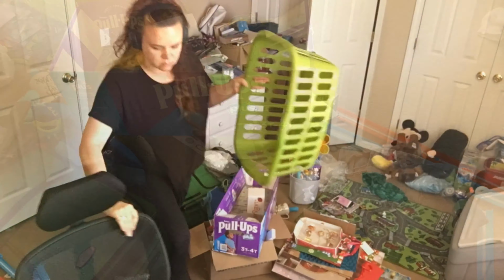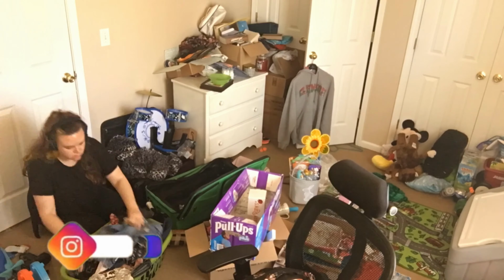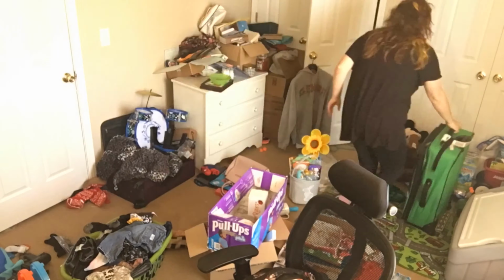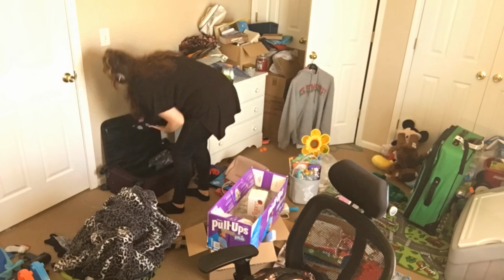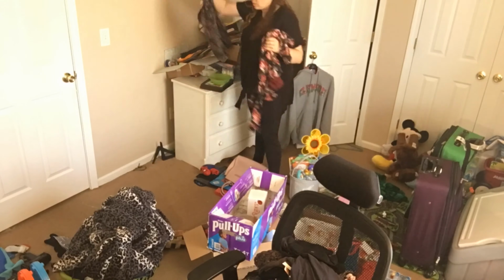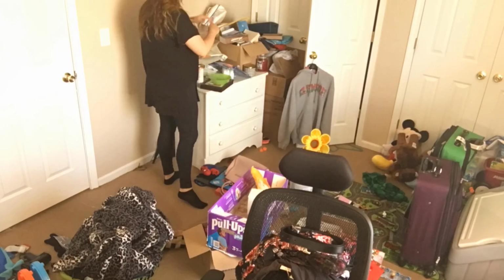Look at all that trash. So now we fast forward to March. Yes, March. I ended up having even more stuff crammed into this room. We had some company come, and as you guys know, my brother-in-law is living with us now, so a lot of random stuff just ended up getting shoved into this room again. More boxes, more junk, more trash.